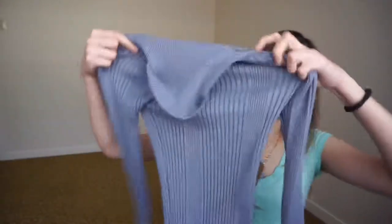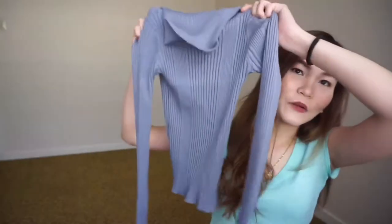So yeah, I got it in the size extra small. I got this for $29.99. So this is what it looks like. Let's try this on for you guys so you see how it fits.